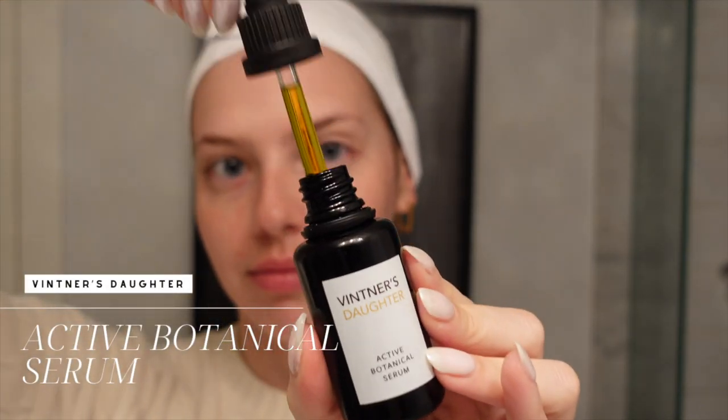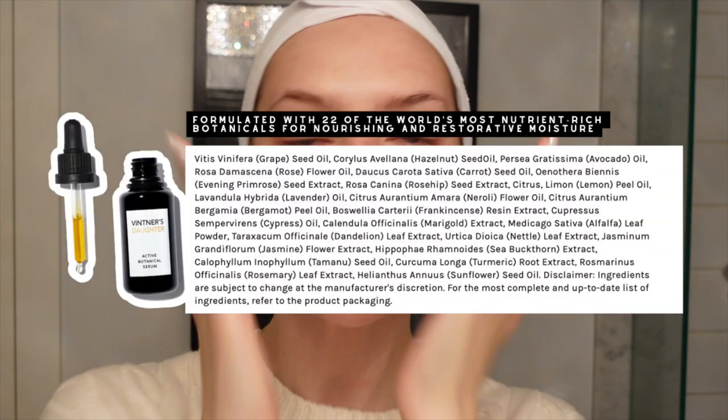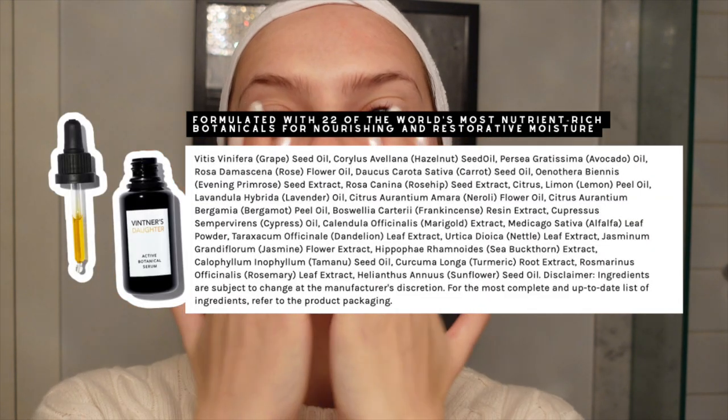This is a favorite ingredient of Hailey Bieber. And then I'm using the Vintner's Daughter Active Botanical Serum, another product that is loved by Hailey Bieber with so many amazing botanical oils in it. I love the way that it smells. It's very hydrating and an A+ on this one.